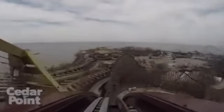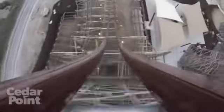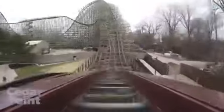Let's take a ride. So you enter into this very steep first drop, and then into a very quick airtime hill, and then straight into a bigger airtime hill, which has a nice turn to it. And then here you go into this outer banked airtime hill, and it gives you a very interesting feeling. And then you go into the first heartline roll, and then you make a nice wave turn, and then you're in the structure, which I like, as you're making another inversion.